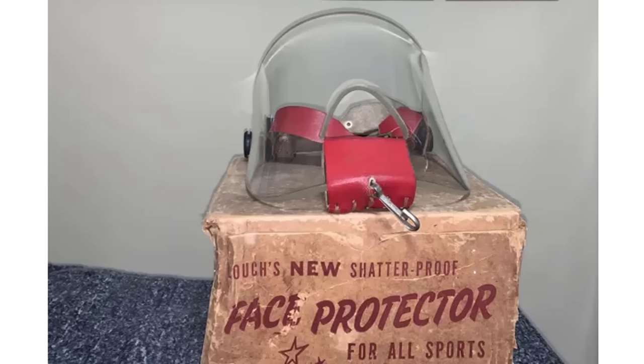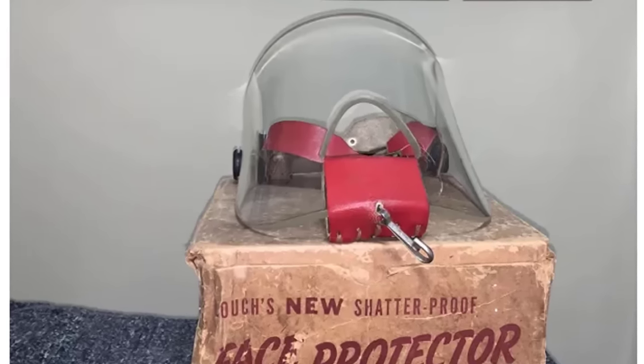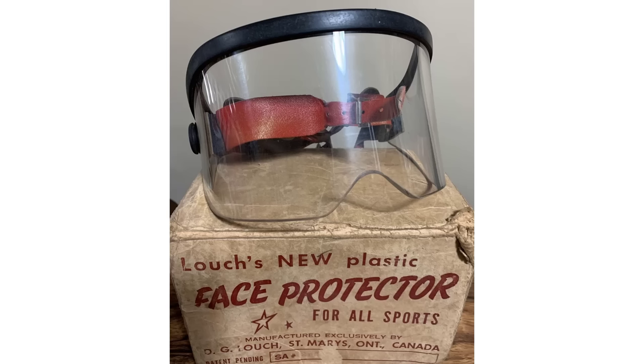One of the masks that was used in practice was the Louche mask. Known as the head saver, or face protector, the mask was a clear plastic shield with padding and somewhat resembled a welder's mask, but with slots cut out for breathing. It came in several configurations and was used by multiple NHL goalies in practice.